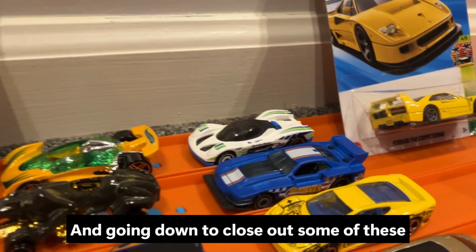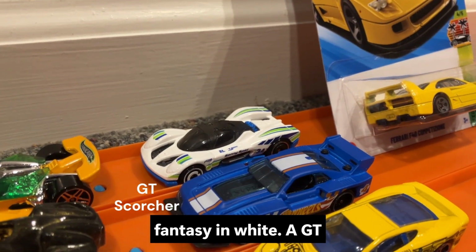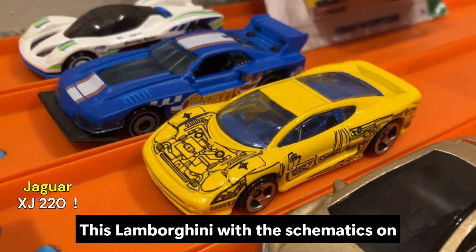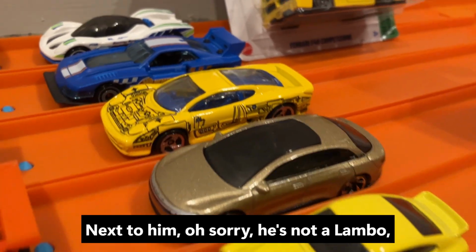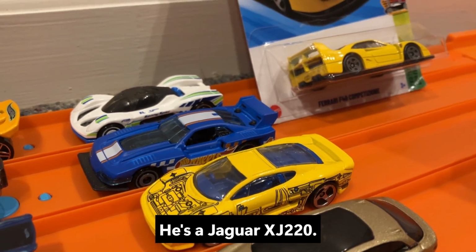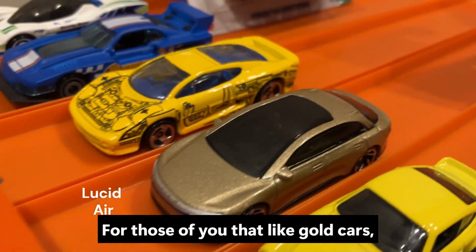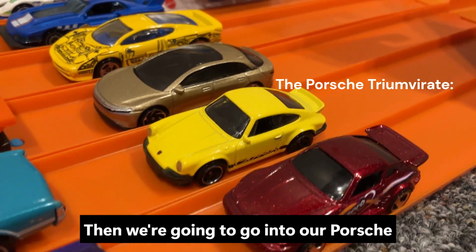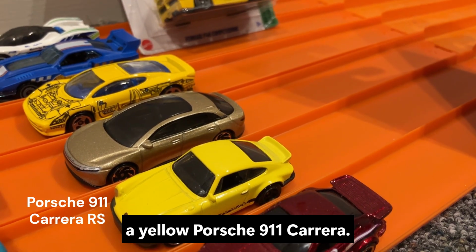And going down to close out some of these tied up cars, there's a Group C Fantasy in white, a GT Scorcher in blue, this Lamborghini with the schematics on the side of him. Next to him, oh sorry, he's not a Lambo, he's a Jaguar. He's a Jaguar XJ220. For those of you that like gold cars, there's a gold Lucid Air. Then we're going to go into our Porsche Triumvirate here. This is a yellow Porsche 911 Carrera.